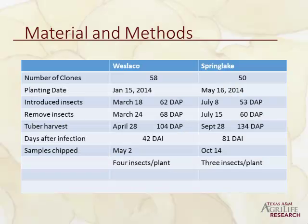We tested about 58 clones in Weslaco, and of those that passed our test there, we supplemented those with some more that we received from the potato gene bank, and we ended up with 50 different clones that we tested at Spring Lake. We planted the second week of January in Weslaco and the second week in May in Spring Lake. We put the insects on about 60 days after planting in Weslaco and a little bit earlier at Spring Lake because it was warmer and the plants were a little bit earlier.